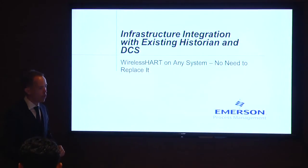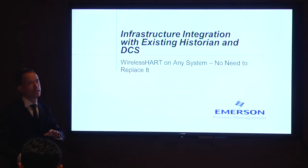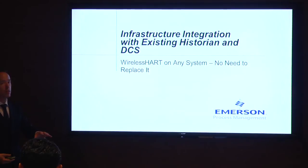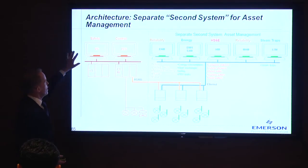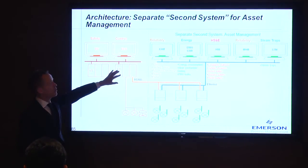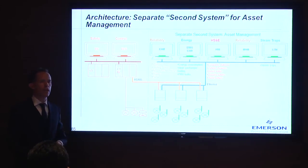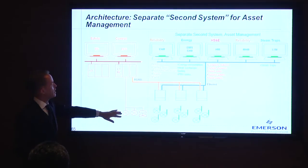Okay? So how do I integrate this with my existing system? That's the beauty. You don't have to replace your existing DCS to benefit from this. It all integrates with what you have and your historian. So typically our architecture is something like this. Here's your DCS that you already have. You've got the safety system, the SIS, and the DCS. We call it ICSS together. So that all has the wired sensors and everything. Just leave that in place.